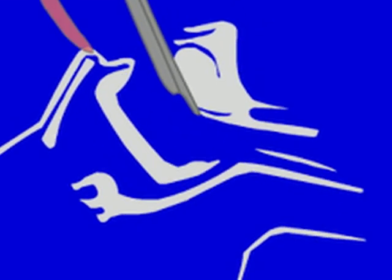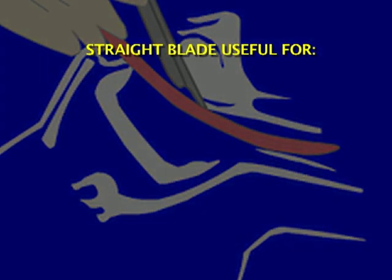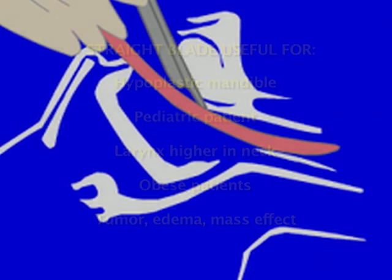The straight blade is often better for situations with little room to displace the tongue and attached tissues forward, such as the patient with a hypoplastic jaw or weak chin, the pediatric patient, and other patients with larynxes positioned higher in the neck. It's also useful for obese patients and patients with larynxes fixed by tumor, edema, or mass effect.